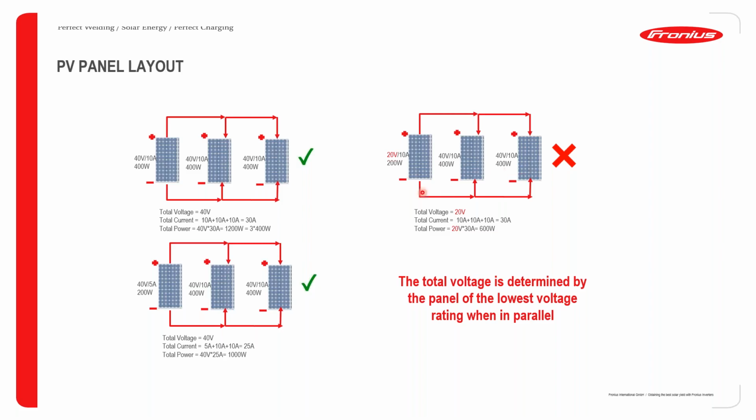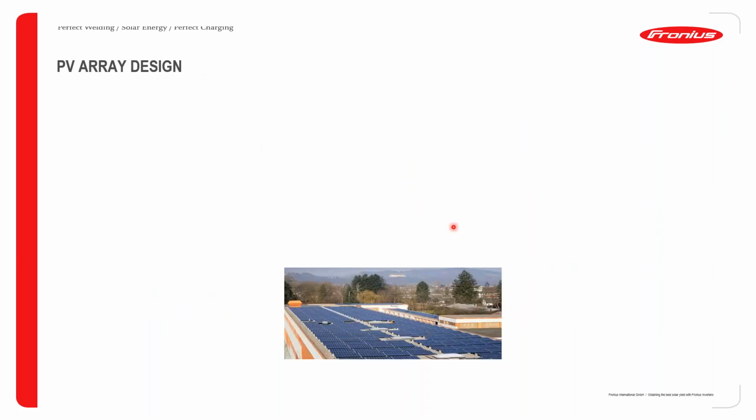If you look at the third option, this is not allowed. You'll see why. Over here, we have 3 panels. 2 of them are the same, one is different. The panel that is different has a different open circuit voltage. So here we can see the open circuit voltage is 20 volts, which is different to 40 volts and 40 volts over here. If you look at the total voltage of this entire circuit, it will be equal to the lowest voltage, which will be 20 volts. So here we can see how the system is really degrading. The total current, because currents in parallel add up, will be 30 amps. And if you look at the total power, multiplying that by that, we get 600 watts, which is less than 1,000 watts. So again, here we can see the system being degraded. So this is not allowed. This basically leads us to the conclusion that the voltage is determined by the panel of the lowest voltage rating when in parallel.